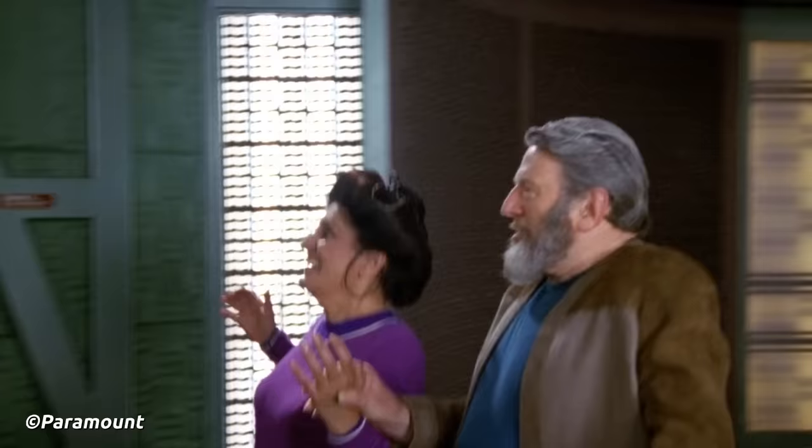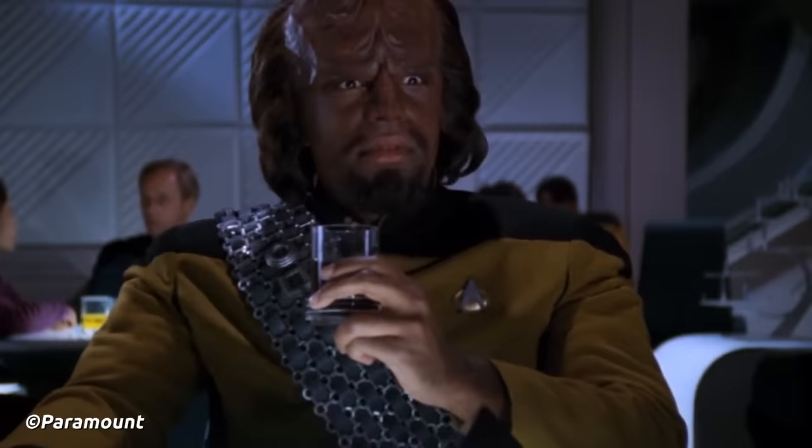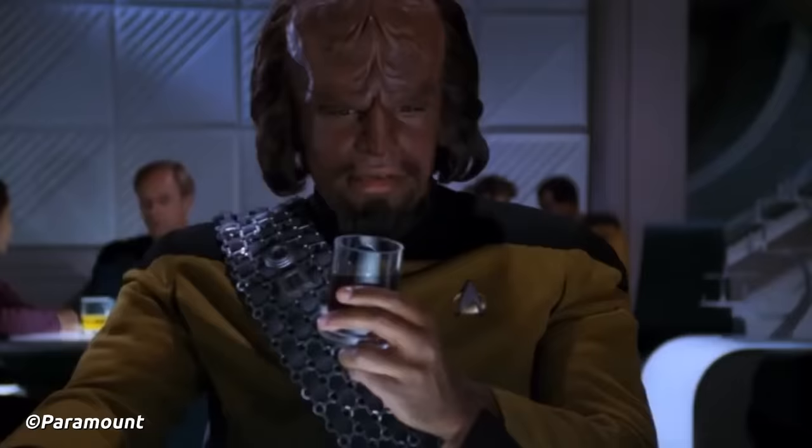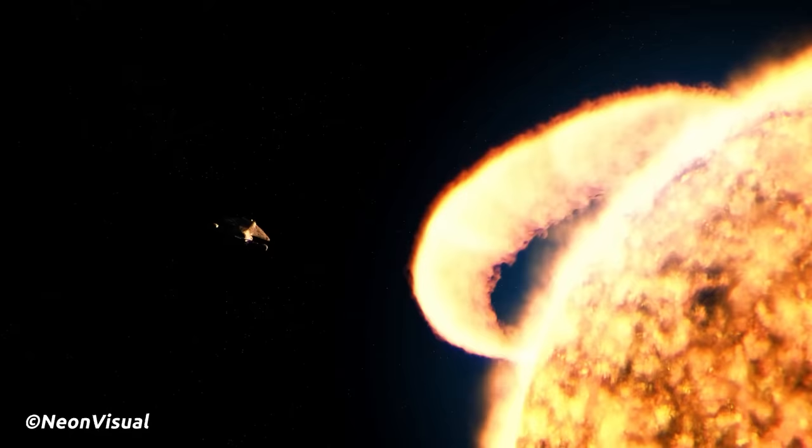Poor Kern. Or is it poor Worf? I mean, Kern got blood wine eventually, and Worf had to go through prune juice first. I'll leave it to you. Warrior's drink.